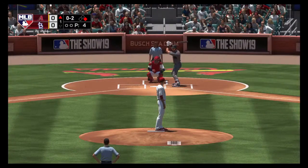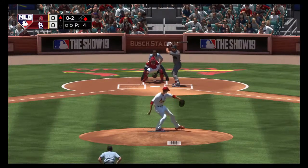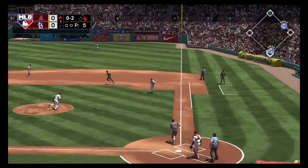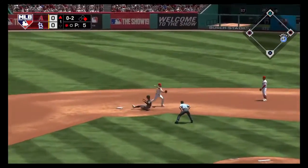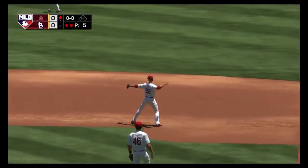Marte on at first, nobody out. Hit to first. One there. The relay back to the pitcher, covering in time to double them up.